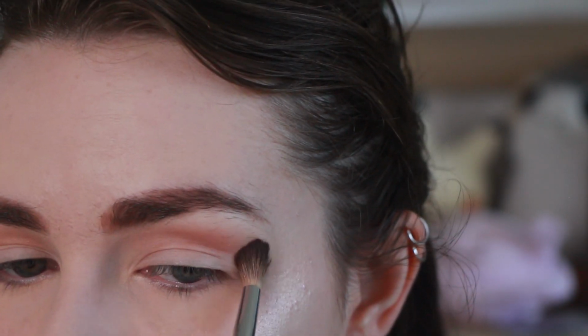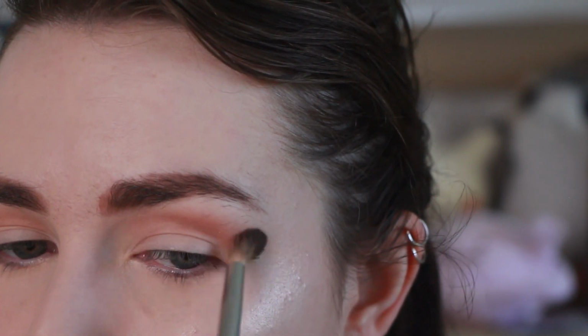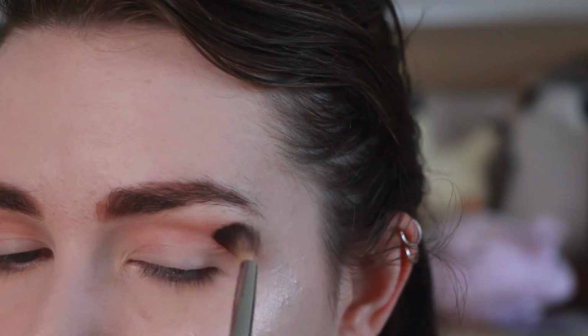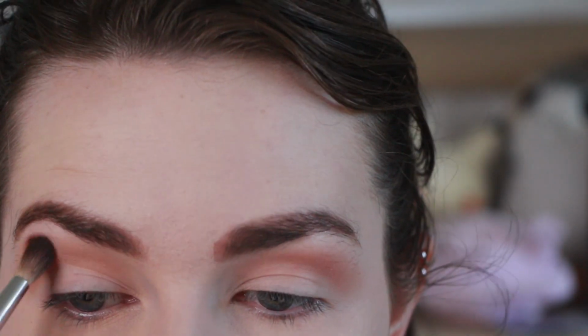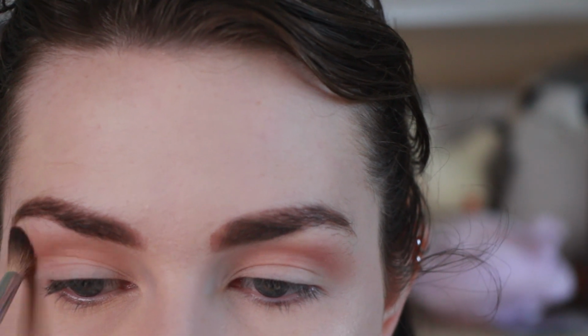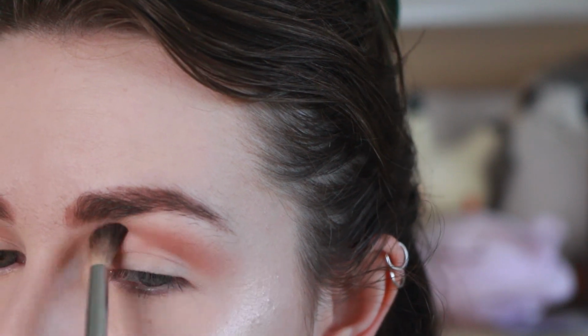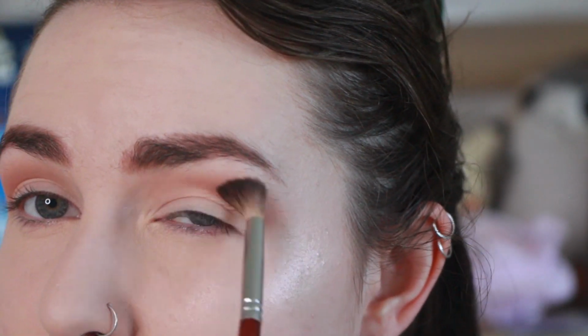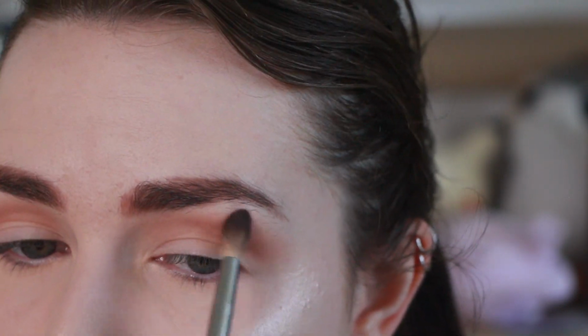Also, obviously only using these products on myself, so please don't come for me for blowing on my palette. I am not a makeup artist. This is just makeup. I like to play with it. I like to try it out on myself. I do not like taking life too seriously, so we're just having a go here, friends. We're just seeing how we do, playing with some makeup, having a really good time.